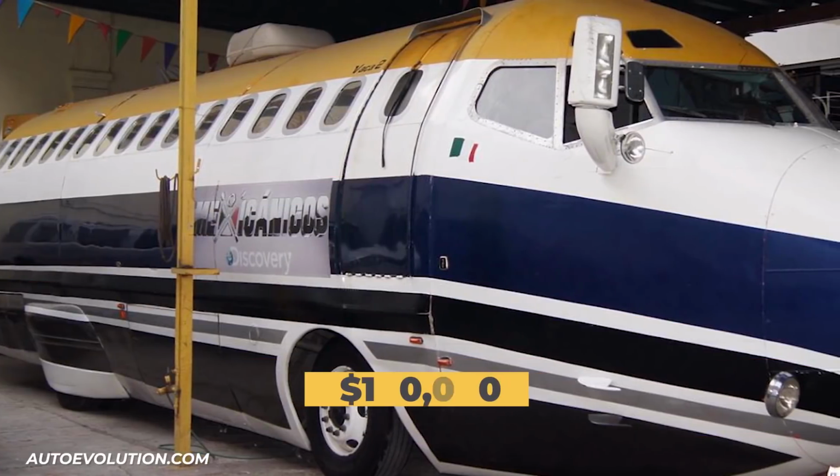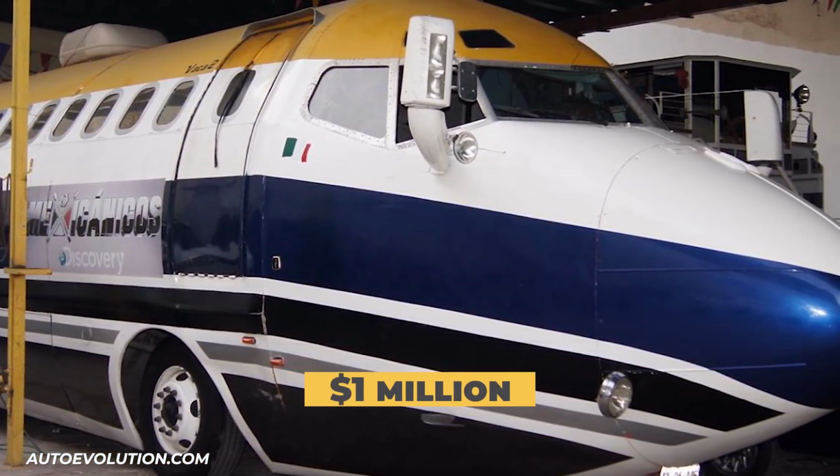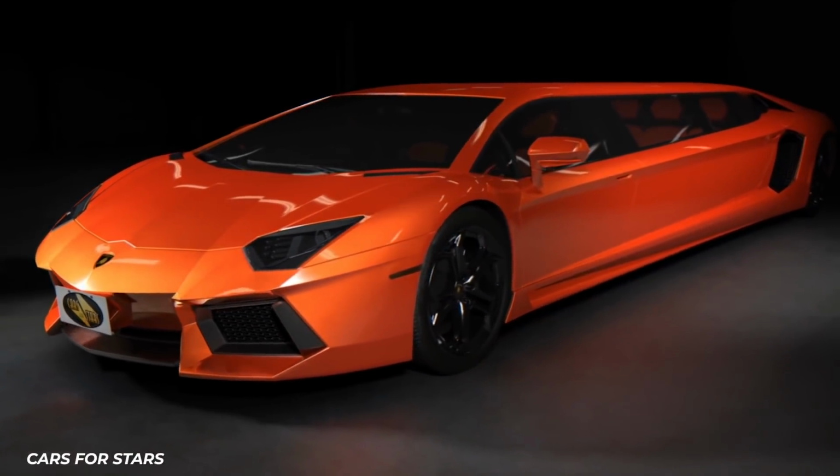The beast last resided with Limo Bob of Las Vegas, who passed last year. At the time, $100,000 would have gotten you a week with the party jet car, and it was offered for sale for $1 million. There could be a whole video about sports cars being turned into limos.